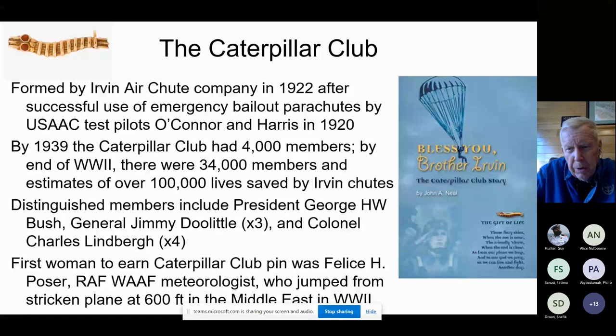Another interesting thing was that anybody that did an escape from an aircraft using a parachute would get a pin called the Caterpillar Club. And you can see that started early in the 1920s and grew extensively over the war years. It was interesting also to see how many people had won it, including Jimmy Doolittle, who had a three-time Caterpillar Club, and Charles Lindbergh, mostly as an airmail pilot, had multiple bailouts because of problems in the aircraft. And the first woman to win one was in World War II as well. And this is a cool book, Blessed You, Brother Irwin, and it's the story of the Caterpillar Club. The reason we called it Caterpillar was that the parachutes at the time were made out of silk, which was made by caterpillars.